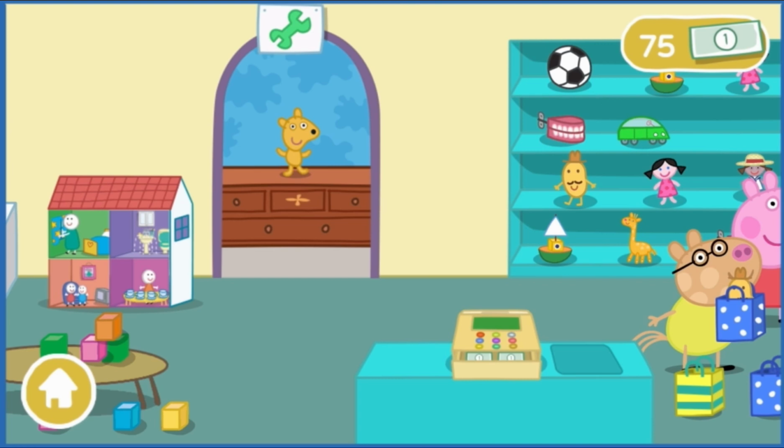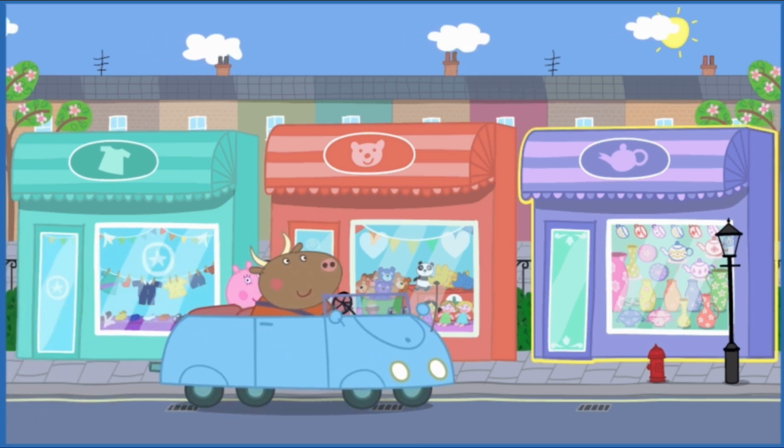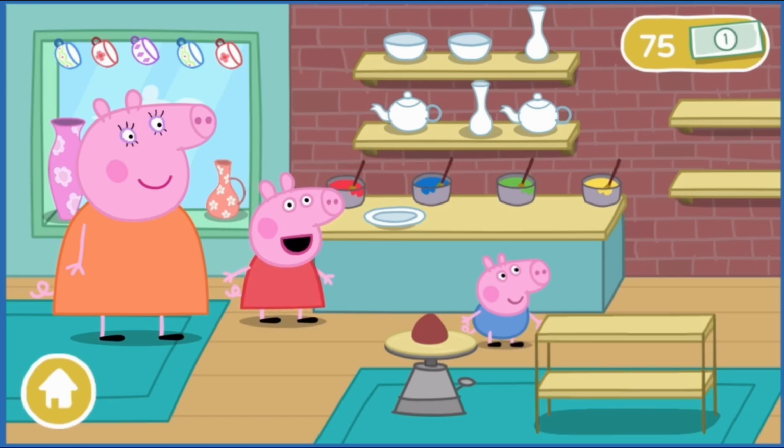Home. Tap on a shop to visit. The pottery shop! I love pottery! And tea parties!